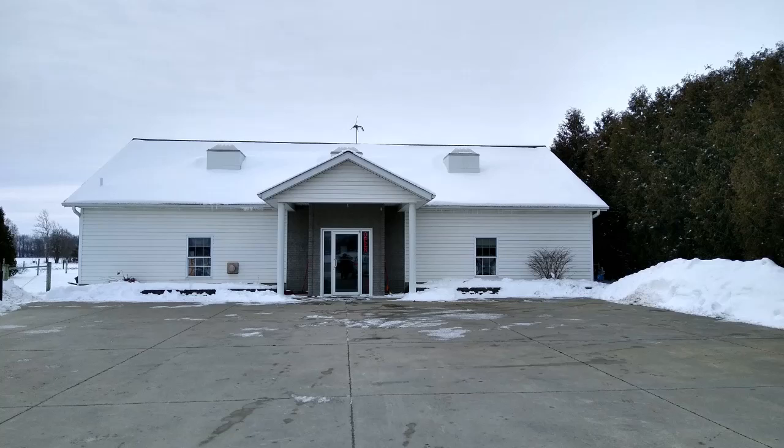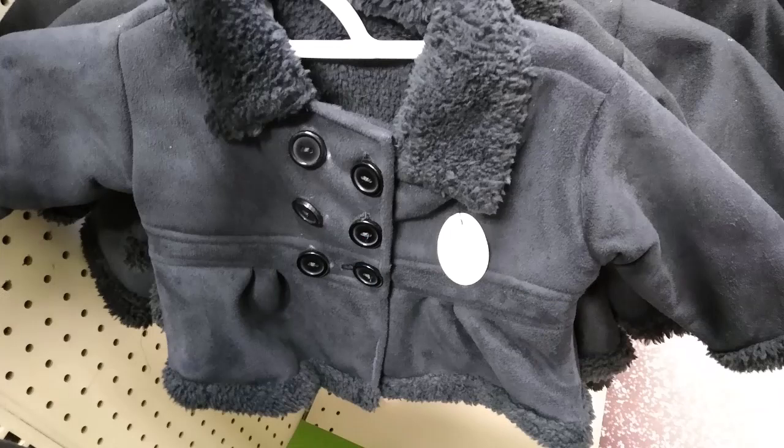Here you can see the outside of the store. The only sign on the store itself is the open sign. They have parking over to the right for vehicles, and over to the left they have parking for horse and buggies. It's a very country situated place. There's not much around besides a few homes.